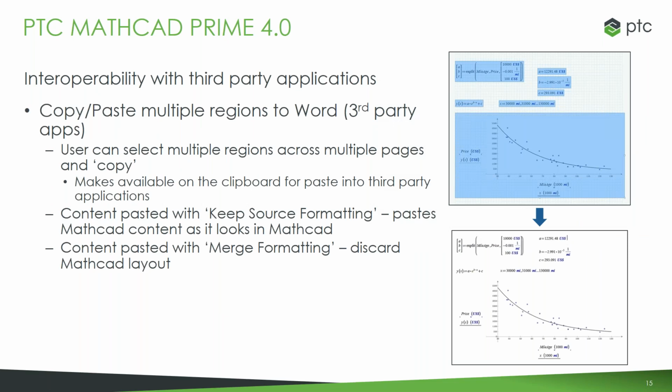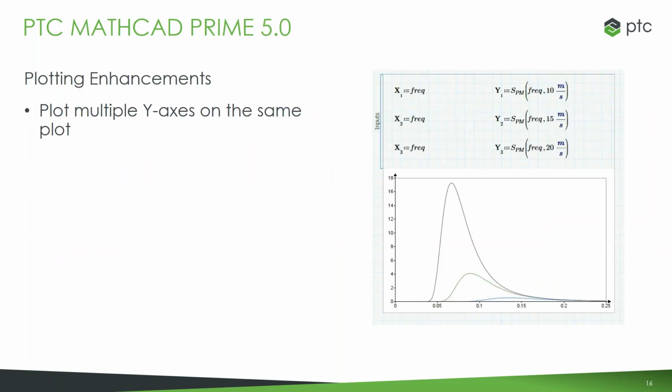This is where we made it easy, where you can go ahead and copy and paste large sections straight into Word. So that kind of helps you be able to reuse your Mathcad in a lot of different ways. So you can do it and keep the source formatting, so it won't change how it looks in Mathcad when you go ahead and bring it into any other different programs.